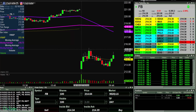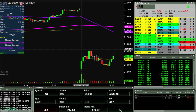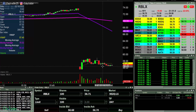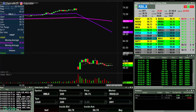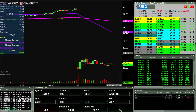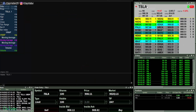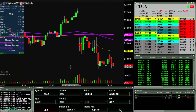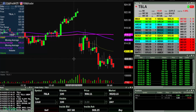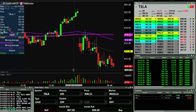And RBLX is just, I mean, I can barely see the thing. The candlesticks have gotten so small because the ranges are so tight now. No thanks. The volatility seems to have disappeared from this one. Tesla 907.50. Oh wow, Tesla's not too volatile at all. A slow day on Tesla.